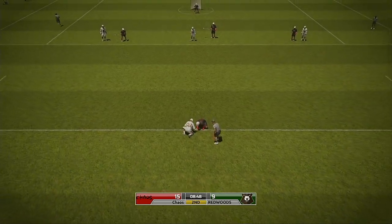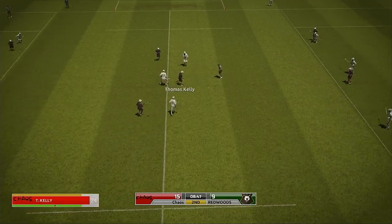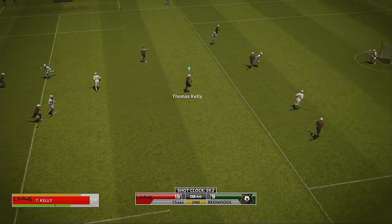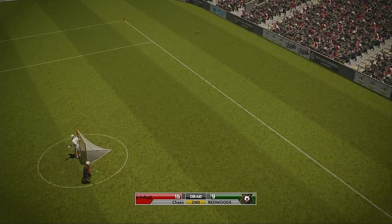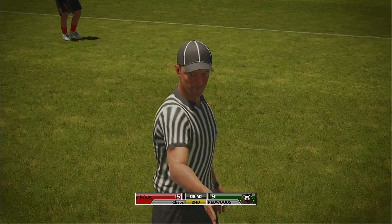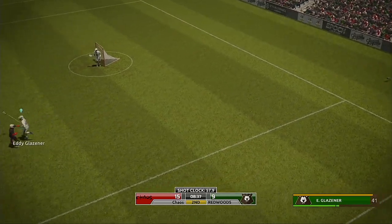Down to the faceoff for a huge possession. Nice win on the faceoff. 24. Comes out on top. Here's a take. The ball goes to the ground. Oh, yep. Not surprised with that decision. The home team to take possession now.